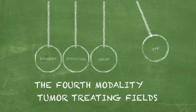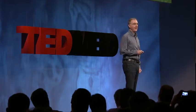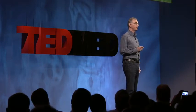Tumor-treating fields were invented by Dr. Yoram Palti, professor emeritus at the Technion in Israel, and they use low-intensity electric fields to fight cancer. To understand how tumor-treating fields work, we first need to understand what are electric fields. Let me first address a few popular misconceptions.